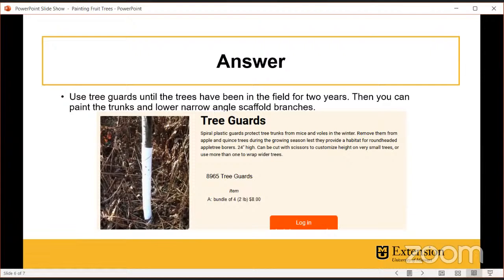This picture of a tree guard is from the Fedco catalog. They're out of Maine. They have a bunch of orchard supplies. There are other orchard suppliers. I do like Fedco. It's a cooperative, and you can join and become a member and get a discount. And they also do volume discounts.